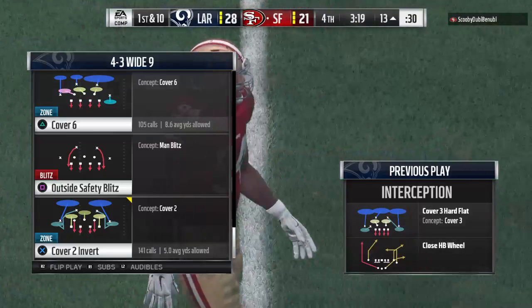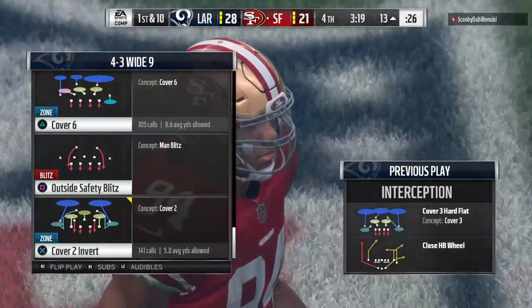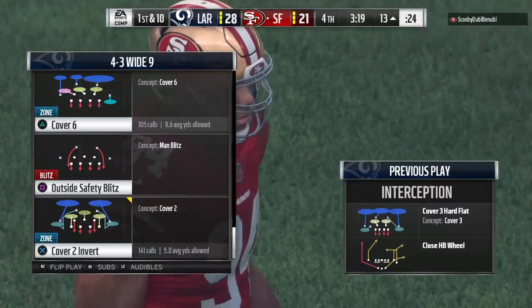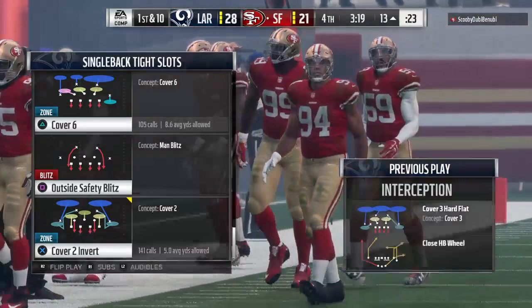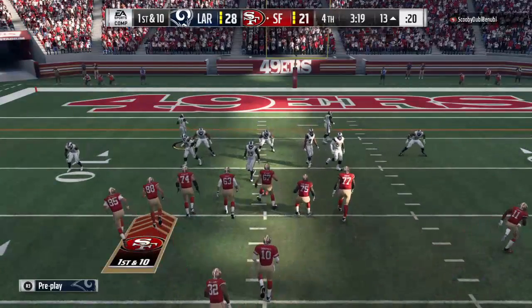And you can hear it all the way up here. Everyone turned to block, find a spot, and now they're set up inside the red zone for their offense. And a great spot to start this drive from here.